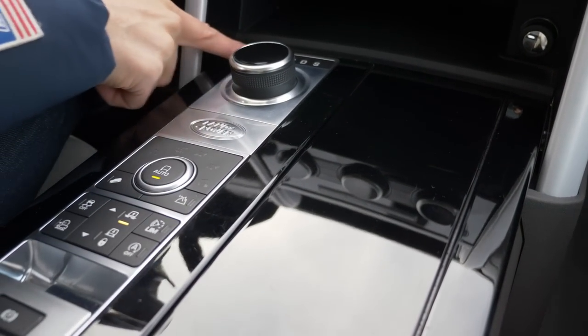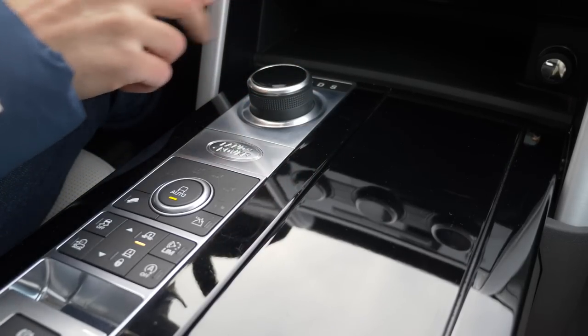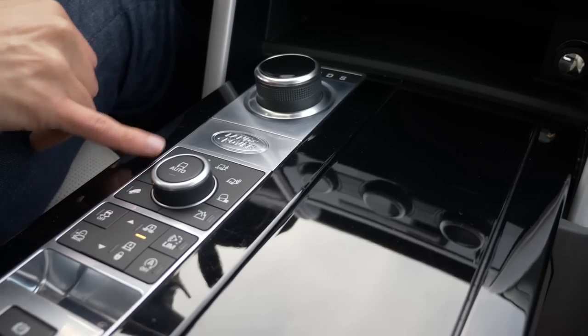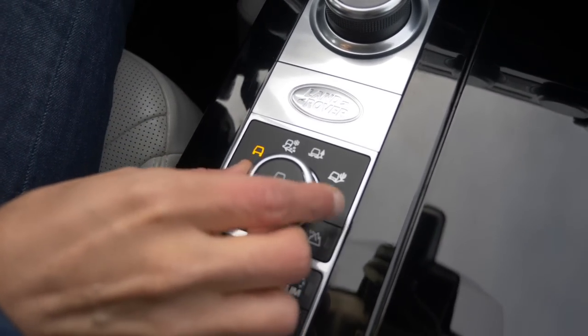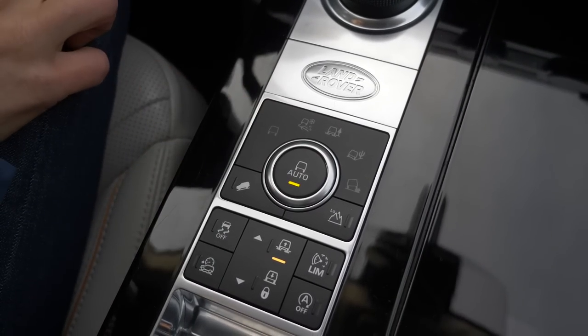Then you have this drive selector, pretty easy solution. Go into D mode or N or whatever, S mode for sporty driving. This is then the off-road control, Terrain Response 2. You can pick those modes for snow and mud, but you can also just leave it in auto and the vehicle automatically does it.